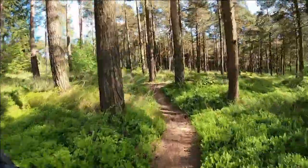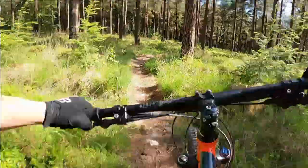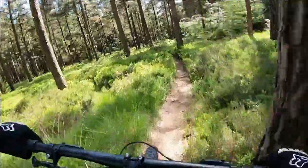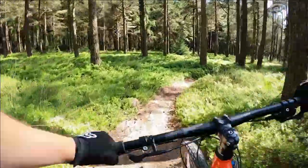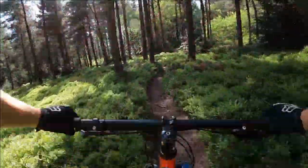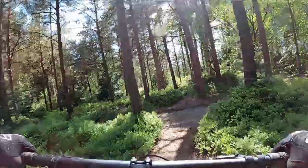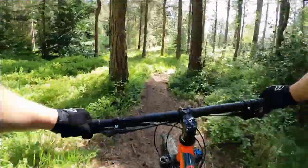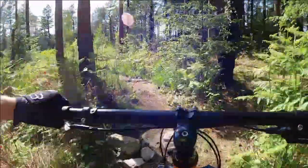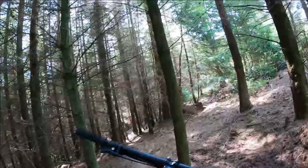Oh, a few roots there. Oh, this is nice. Really loamy. So green and nice out here. Riding this section, you'd be surprised at how rusty you feel after just a couple of weeks without riding your bike. I'm also breathing pretty heavily, so it's obvious to see that my fitness has taken a bit of a pounding too. I'm so lucky to have this on my doorstep. Oh, a few rocks. There it is. Take those off.